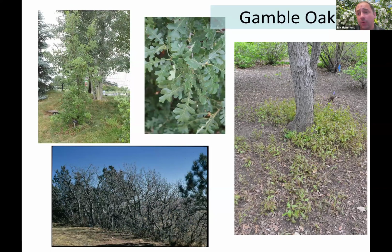And the last really low water use one of these trees I want to talk about is our native oak. This is sometimes called scrub oak. Gamble oak is the name I use, and it's the scrubby sort of suckering oak that's native to most of the foothills along the Front Range. So it does not need a supplemental water once established. Very drought tolerant. Sometimes they get a little fall color.